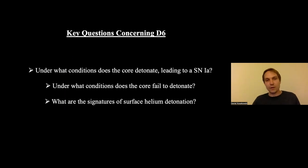Some of the main questions related to D6 that I've been interested in are, 1, under what conditions does the core detonate and successfully produce a type 1a? 2, what conditions lead to a failed second detonation? And then finally, what would be the nucleosynthetic products and observational signatures of the surface helium detonation? It's this final question that really motivated this work.